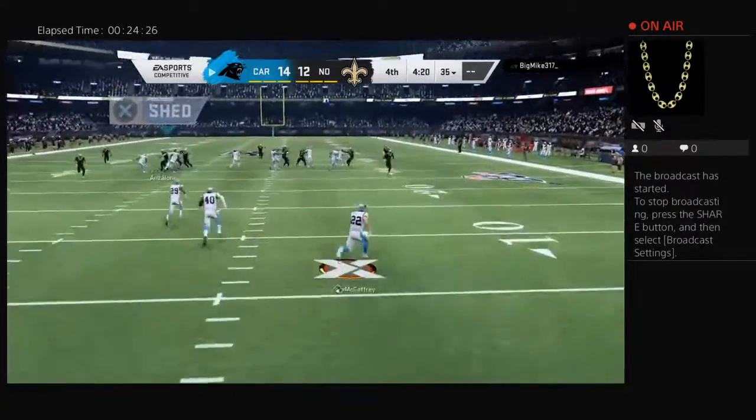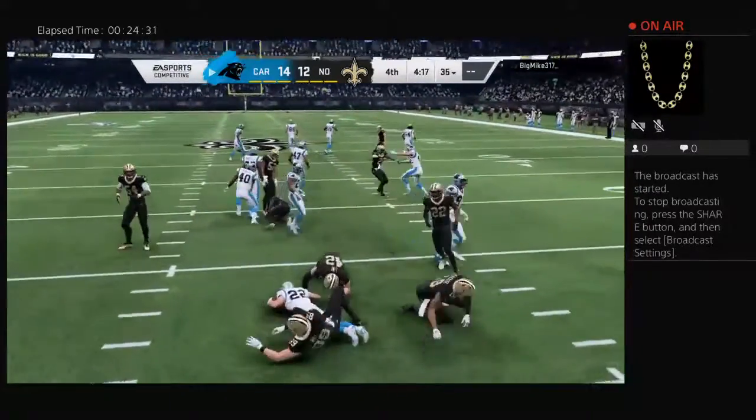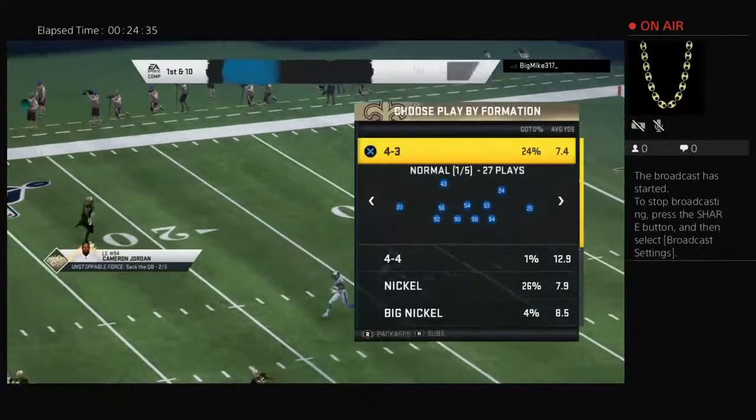That's fielded in the end zone. And he'll get it up to about the 26-yard line, just across the 25.